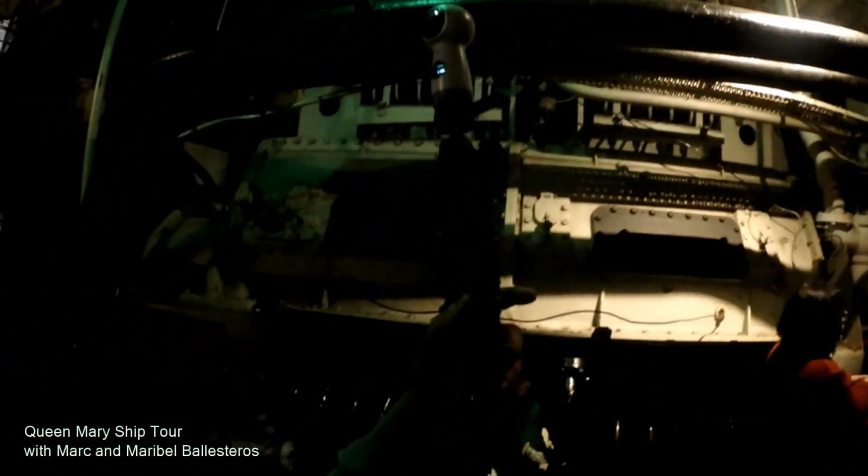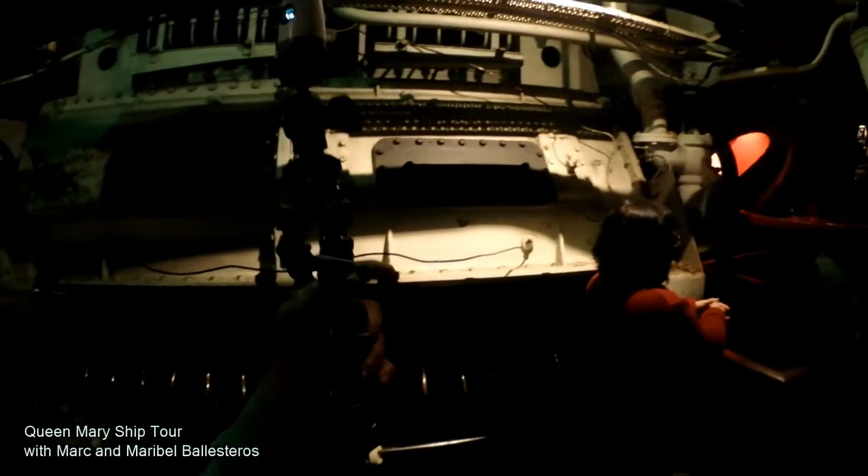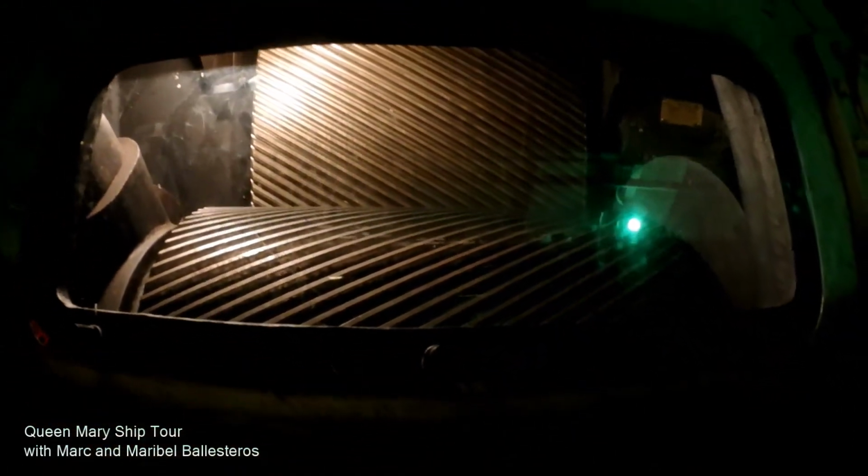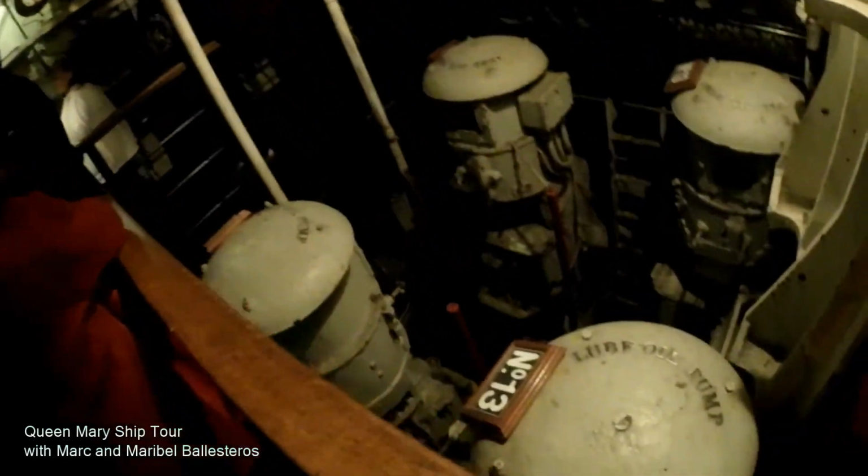So right here. So this was a turning gear. This was used to warm up or cool down the ship just to make sure that the propeller shaft through this area didn't sag or warp because of the heat difference. It turned pretty slow. As you can see here, it only turned once about every 10 minutes.